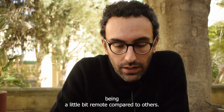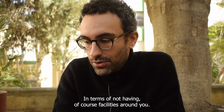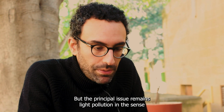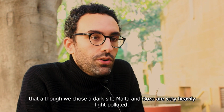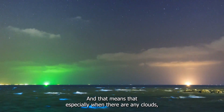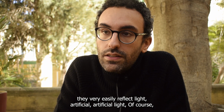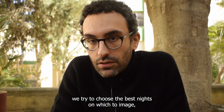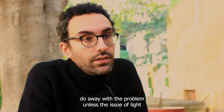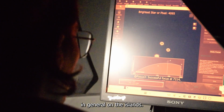The site being a little bit remote compared to other sites, and that's by necessity, of course, in itself has some challenges, in terms of not having facilities around you, but the principal issue remains light pollution, in the sense that although we chose a dark site, Malta and Gozo are heavily light polluted, and that means that especially when there are any clouds, they very easily reflect artificial light. Of course, we try to choose the best nights on which to image, but you cannot do away with the problem unless the issue of light pollution is tackled head-on, in the sense that we need to reduce light pollution in general on the islands.